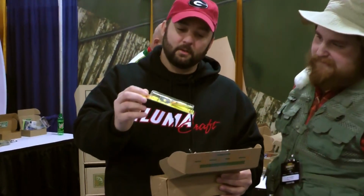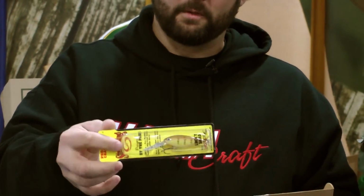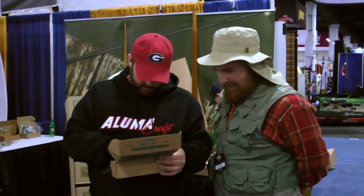This is the Lucky Shad Striking. It's a new little jerkbait. It's a little crankbait. Perfect for when the bass are real finicky. Kind of neat little crank, man.